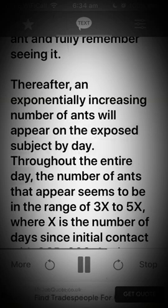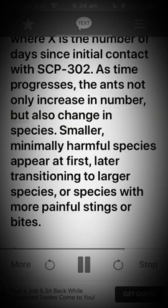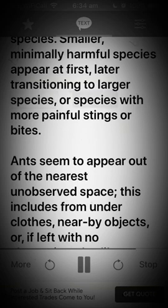Throughout the entire day, the number of ants that appear seems to be in the range of 3x to 5x, where x is the number of days since initial contact with SCP-302. As time progresses, the ants not only increase in number, but also change in species. Smaller, minimally harmful species appear at first, later transitioning to larger species, or species with more painful stings or bites.